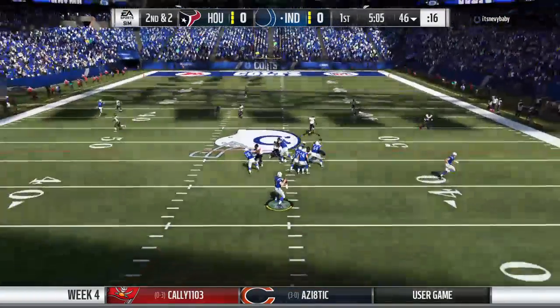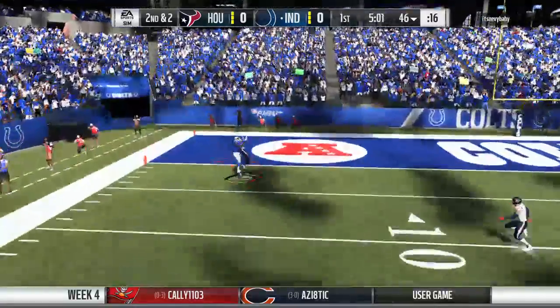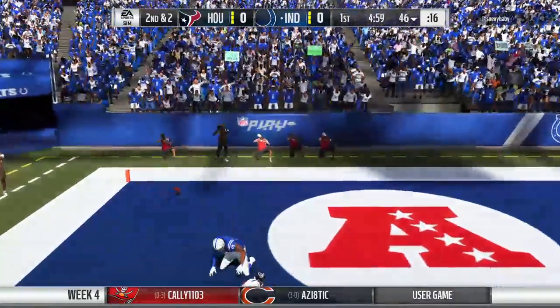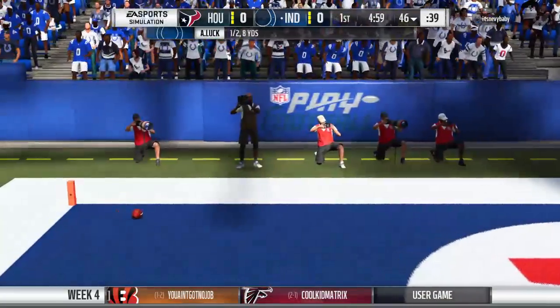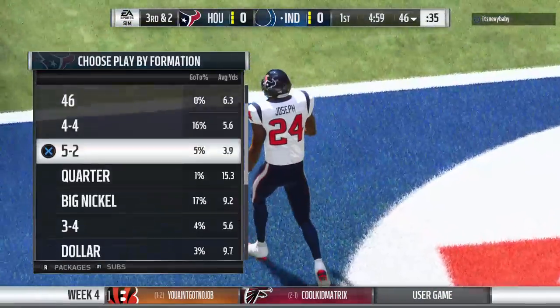Luck now to throw. He's going to go deep for Conley. And he's unable to grab it. Thought he might have had position, couldn't hold on, 3rd down.